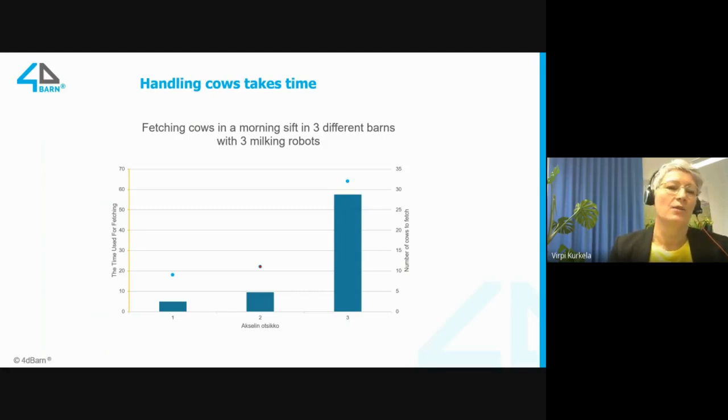Like I said, handling cows takes time. And when we think about fetching, it depends on two things. One thing is how many cows you have to fetch. And the other one is how long it takes to fetch an individual cow. And here are examples of three farms. They all have robotic milking.